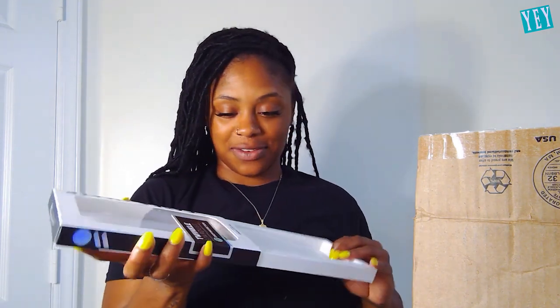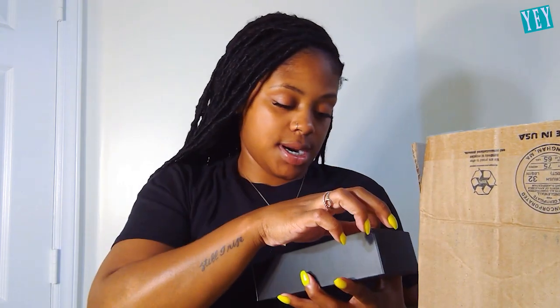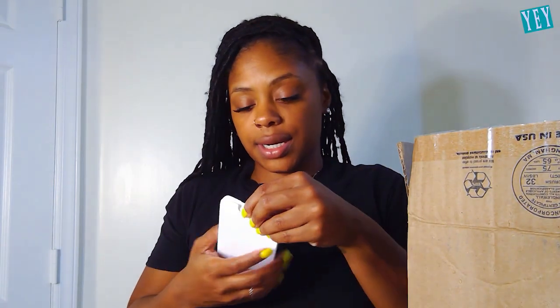Casemate, 10-foot drop protection. I'm trying to open it to see if I'm tripping, but yeah, no. Okay, there's some foam. A phone. Okay, so it's in an iPhone 11 Pro Max Gold 64 gig case. There's a phone in here. Designed by Apple. Okay, so let's set that to the side.